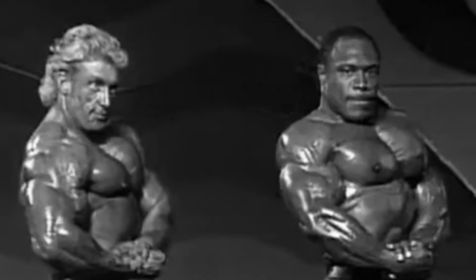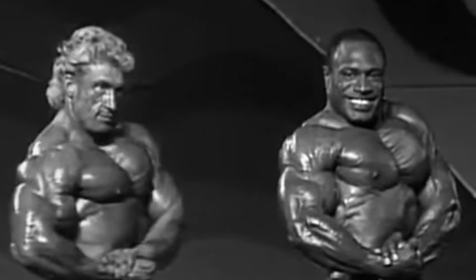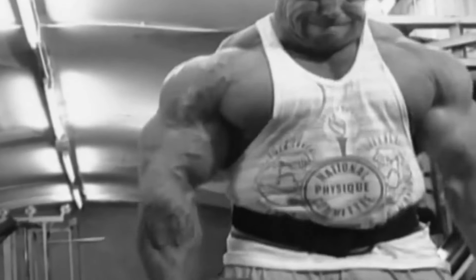In the end, it really depends on the type of physique you prefer. A dense mass monster or chiseled piece of art. Which one speaks to you more? The strategic lion or the relentless shadow?